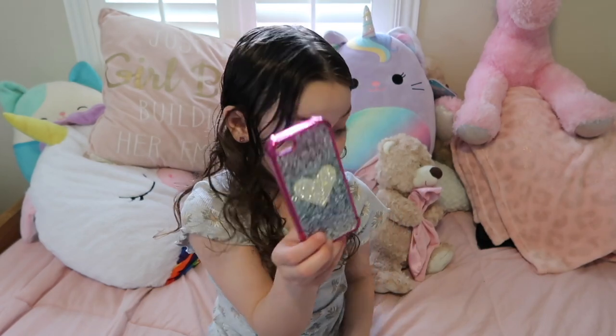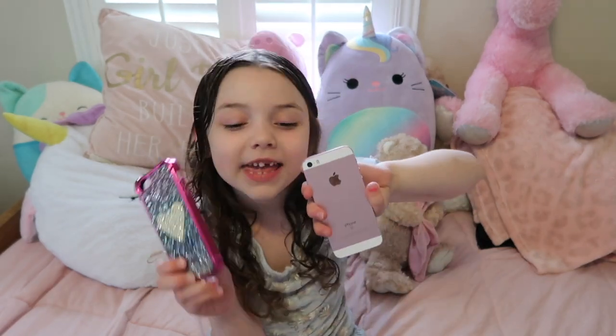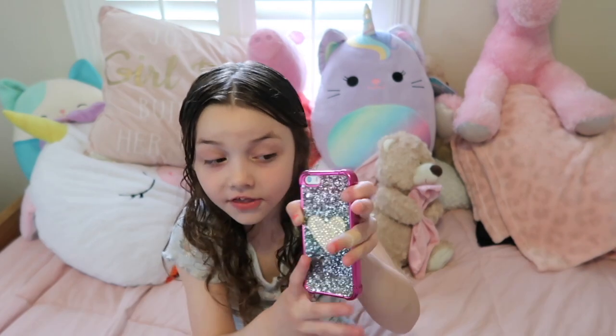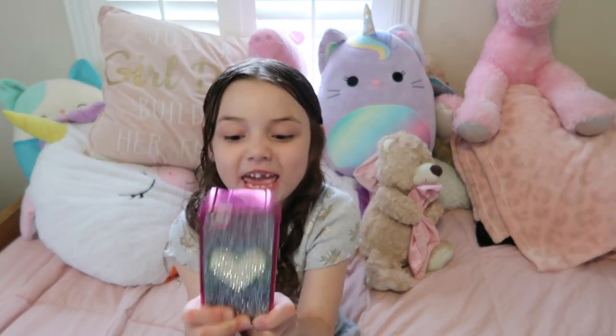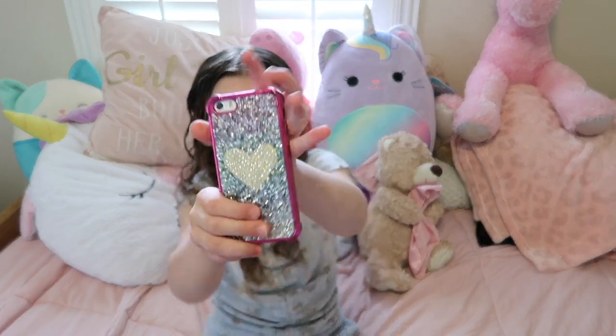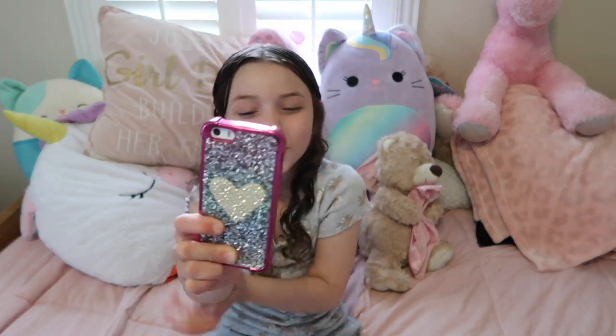Okay, now let's put it on the phone. I'm really curious what it's going to look like. It's on the phone, and this might be the favorite case I ever looked at in my life. This might be my favorite case ever. And it's actually very cute. Like, look at it, it's so cute.